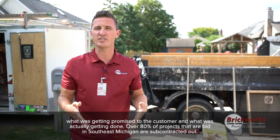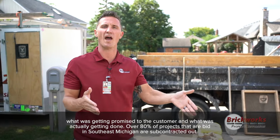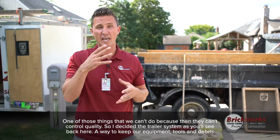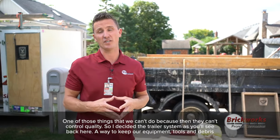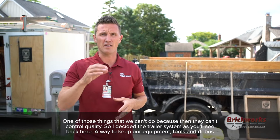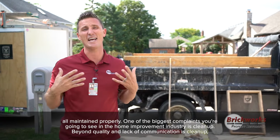Over 80% of projects that are bid in Southeast Michigan are subcontracted out. That's one of those things that we can't do, because then they can't control quality. So I designed a trailer system, as you'll see back here, a way to keep our equipment, our tools, and our debris all maintained properly.